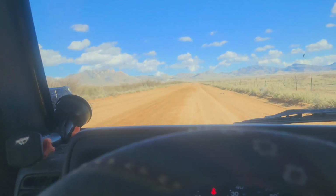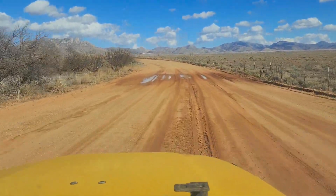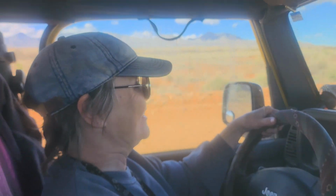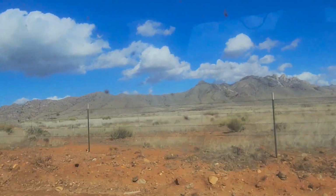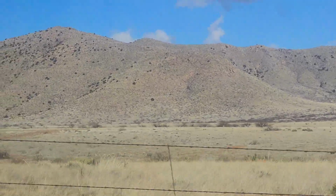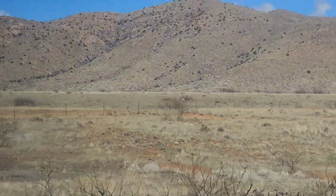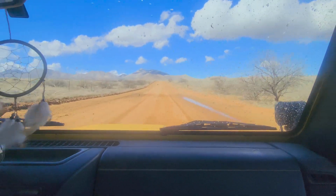Just stopped to throw in the four-wheel drive because we got mud. We're not going to get a lot of mud, but we're definitely going to get a little mud. I see mud. Oh, we did get some mud. I didn't expect to get that much. And more. That one. Yeah, I know.